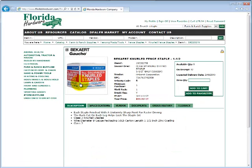You'll again see there's your available quantity, your on receipt item, there's one we wanted to show you, and there's expected delivery date, which is in February. And you could put your quantity in there.